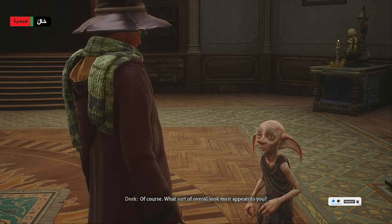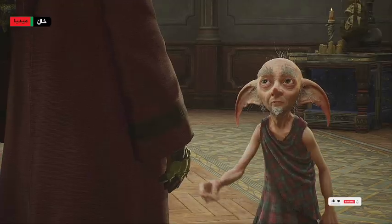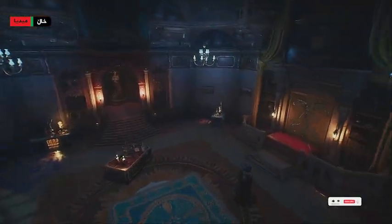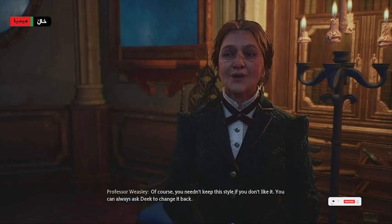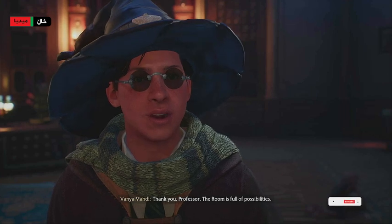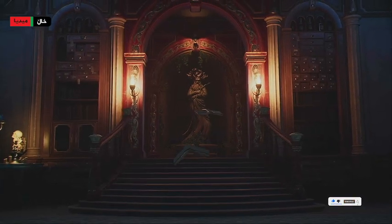Professor Weasley said I should ask you about changing the room's ambience? Of course. What sort of overall look most appeals to you? I'd like the room to feel as if it's being lit by the moon. Oh, sounds perfect. Quite a difference. Of course, you needn't keep this style if you don't like it. You can always ask Deke to change it back. Now you have learnt a good bit about alteration. Thank you, Professor. The room is full of possibilities. Indeed. No matter how much time I spend here, the room always manages to surprise me.